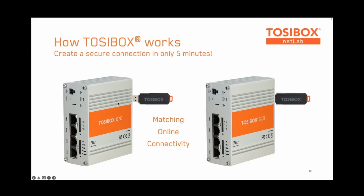This is the process we call physical matching, but we also have a process called remote matching, for when the lock is not in your hands at this moment, and you do it remotely, but also very securely. We do that over our backend server through a secure tunnel, transferring the same credentials fully automatically.